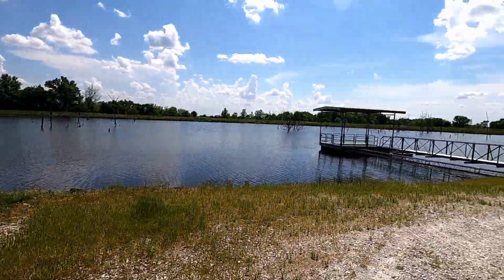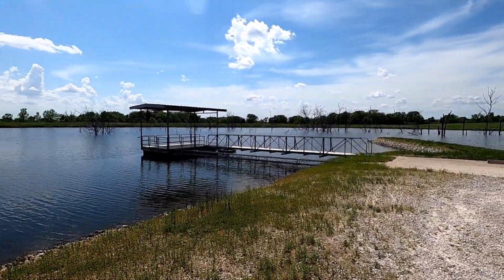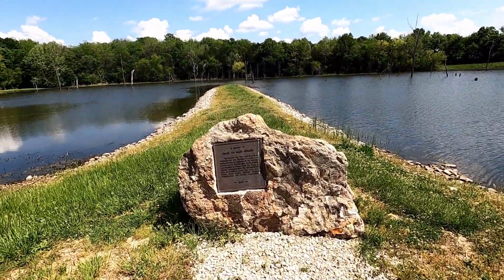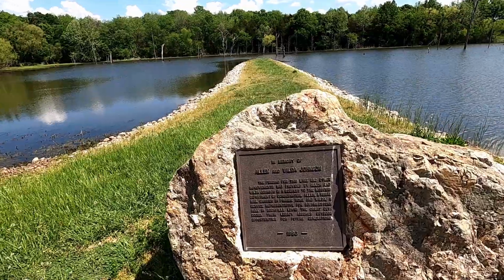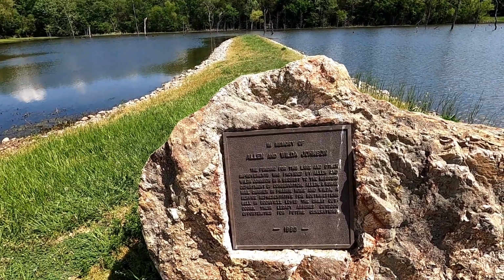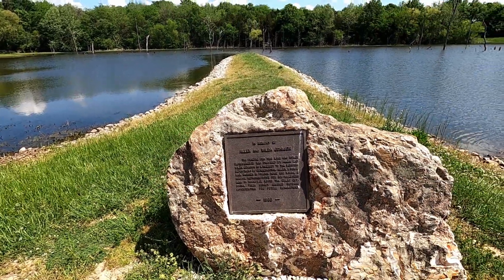But here is the handicap accessible dock. In memory of, here it is, in memory of Alan and Wilma Johnson. This was 1993. Nice.